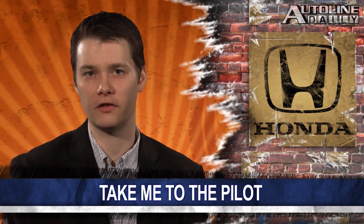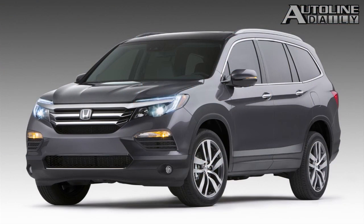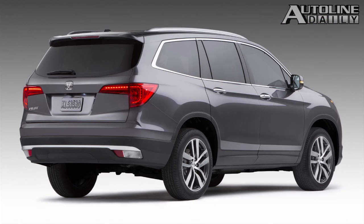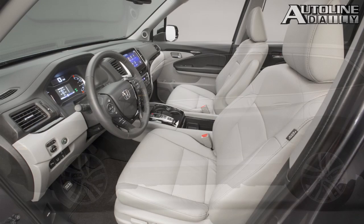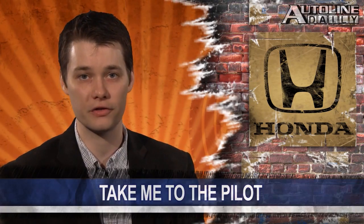Earlier this year, we got a look at the sleeker, more stylish Honda Pilot, and as we get closer to its on-sale date, we're learning even more about the SUV. It has a new intelligent all-wheel drive setup that features the automaker's all-new traction management system with 4 selectable drive modes. The Pilot will also get Honda's suite of driver safety technologies called Honda Sense, which includes collision mitigation braking with forward collision warning, lane keep assist, and adaptive cruise control. And for those looking for a more upscale feel, a new top-of-the-line Elite trim level is available. The new Pilot goes on sale this summer.